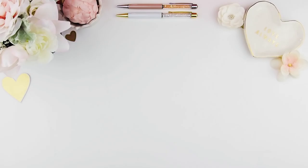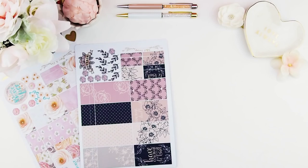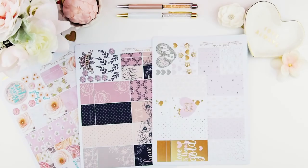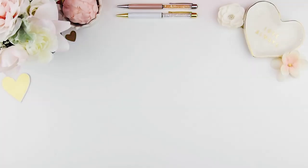But now on to the new kits. And here are the four, and I'll go through them individually one by one so you can get the feel of the design and the kits. As always, my kits do come in the Happy Planner version and the Erin Condren Vertical Planner. In this video, I will show you the Happy Planner version only.